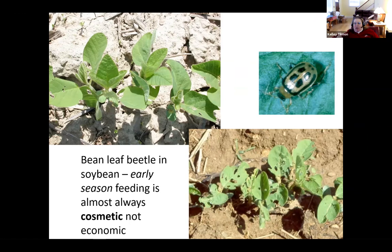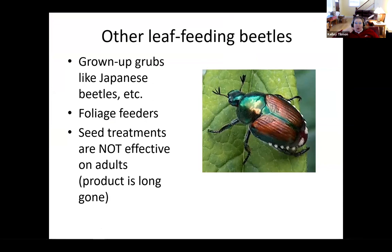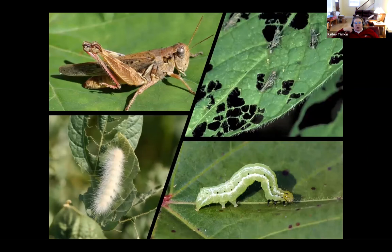Other beetles that the seed treatments are flat out not effective against: Japanese beetles, foliage feeders, so these are a lot of the caterpillars. These are things we see later in the summer. These are things that we start seeing in July. That's long after planting. Seed treatment's gone, not effective against these critters. So these are various caterpillars, grasshoppers, beetles that are chewing holes in the leaf from midsummer onward, mainly an issue in soybean.